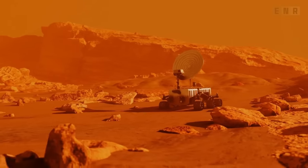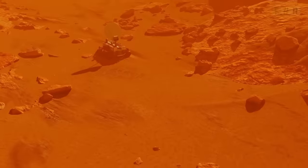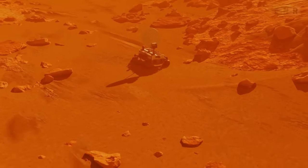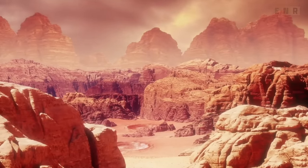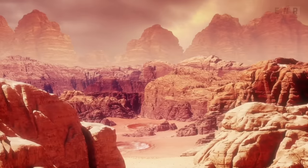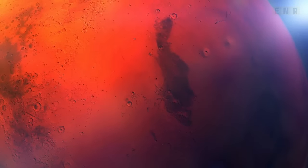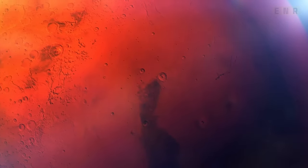NASA sent two robots to Mars in 2004 to find out what was there. The Spirit and Opportunity rovers looked at miles of the surface of Mars. They proved that Mars is a dry, dangerous desert with only a fraction of the atmosphere of Earth. But they did find signs that water used to be there. Mars wasn't always a dry, barren place.